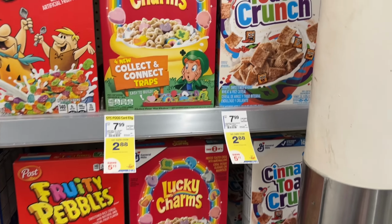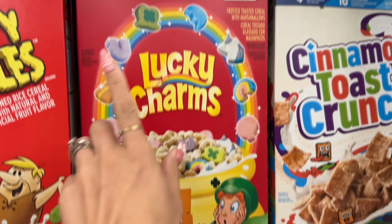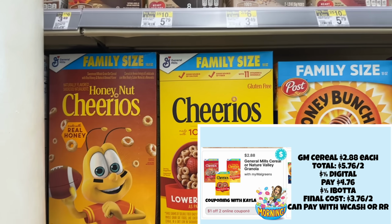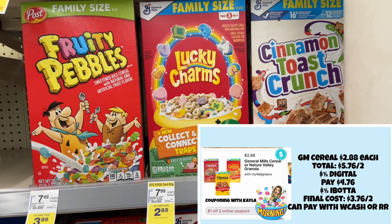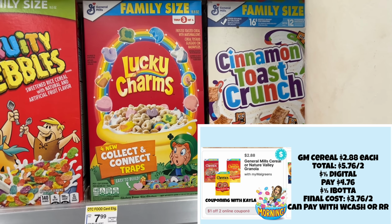We also have the General Mills cereal, $2.88 a box for the family size boxes this week. So it's $5.76 for 2. You'll pay that. You can use Walgreens cash if you want. You're going to get $1 digital coming off of that. You'll pay $4.76, get $1 on Ibotta. Makes it $3.76 for 2 family size boxes. So that's definitely some great savings. And again, pay with some of your Walgreens rewards.